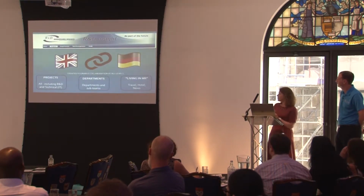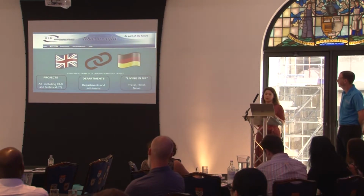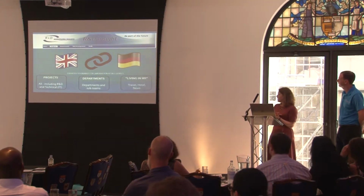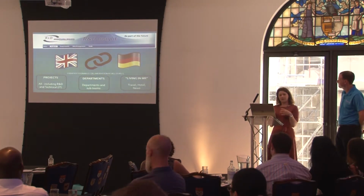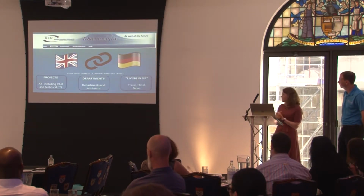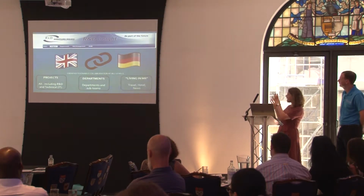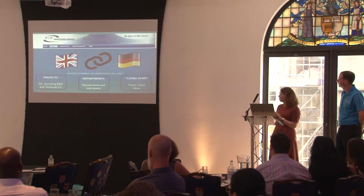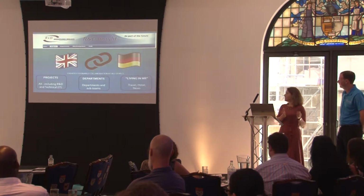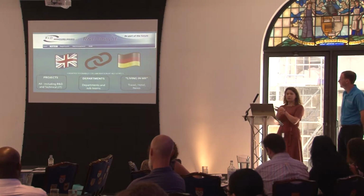So an example of this was, as I mentioned earlier, our R&D organisation, who I've worked really closely with, and they did things slightly differently. So when they implemented SharePoint 2003, they thought about it really deep and hard, and they looked at their processes, and they did have a structure. So they had a projects area, a departments area, and an area where they shared information on travel, hotels, and other news. But the thing about the R&D organisation is they were based in 2 locations. So we have an office in Cambridge in the UK and an office in Limburg in Germany, and the R&D organisation was split between those 2 locations.